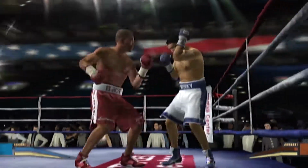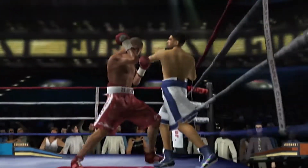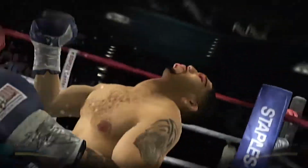He's lured off guard after that great feint by Hopkins. Right uppercut hits its target. That was a poorly executed hook.